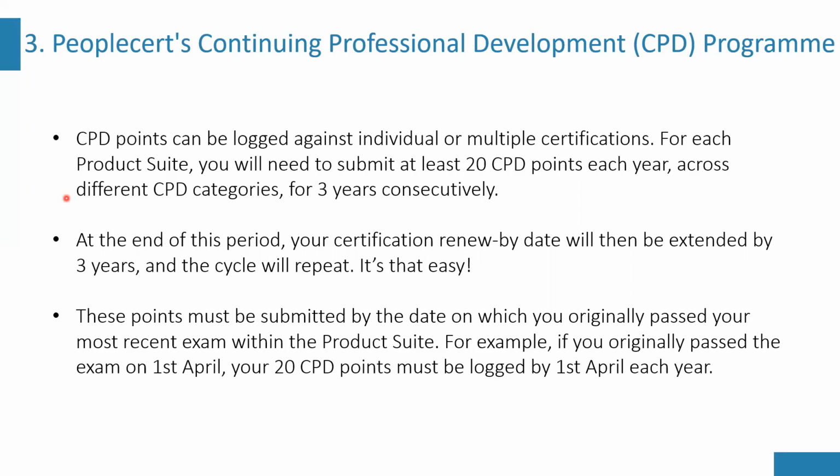Similarly, if you're renewing your ITIL certifications, you need to submit 20 CPDs per year for 3 consecutive years. And it works the same for the others, such as the AgileShift and the Resilia categories. What will happen is at the end of this 3-year period, your certification renew-by date will then be extended by 3 years. And the cycle will repeat. It's very easy, isn't it?